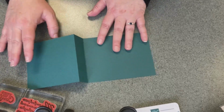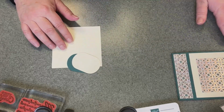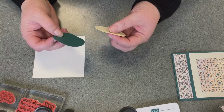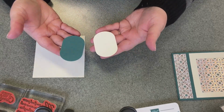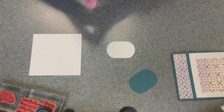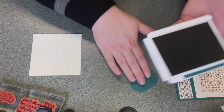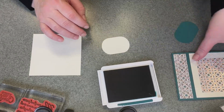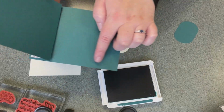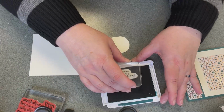All right, so on the inside, we're actually going to set this aside because I need to do my stamping. We have a punch called the Modern Oval Punch, and you're going to need 2 ovals. I've got 1 Pretty Peacock and 1 Very Vanilla. And then I have a piece of Very Vanilla that is 4 by 4. Of course it's going to be the same size as this Very Vanilla because we're going to be putting it in a similar spot just on the inside of our card. So we'll start with Wishing You Comfort.